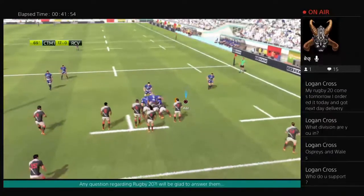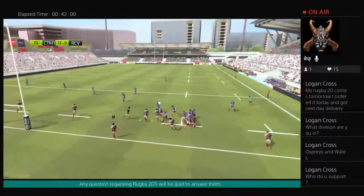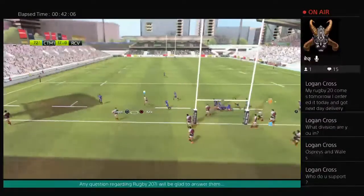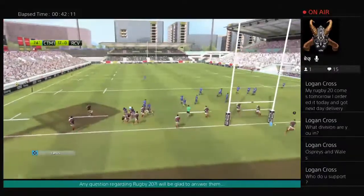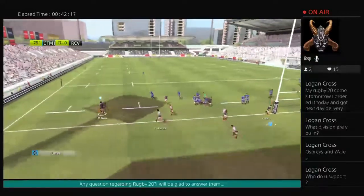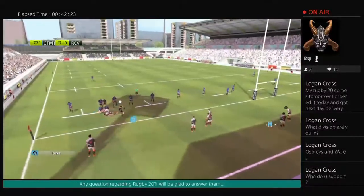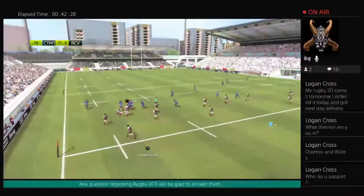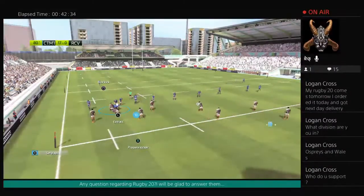All right, I think this is still on pro because I did lose a scrum just a couple of minutes back, I think. Right, so they might be able to score a try here because the defense are very bad. You'll see when you buy the game that the defense on the try line is basically non-existent. You're more likely to score, or the opposition are more likely to score 5 meters from your try line. Like impossible to defend, really.